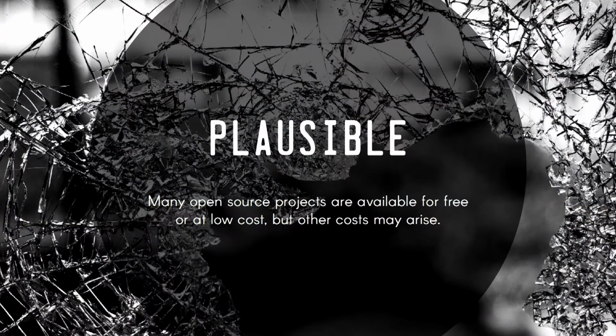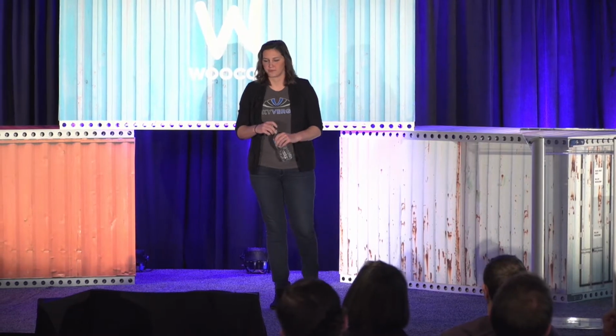And so in effect, it's plausible, but open source e-commerce might not necessarily be cheaper. I absolutely hate price as a comparison, so I don't think that's really the best way to frame a conversation with a client anyway, because we want to get them the best solution and the one that's most appropriate for their store, and not have cost be the determining factor.